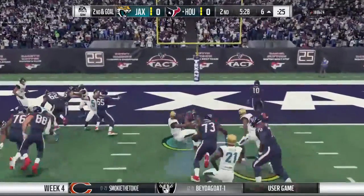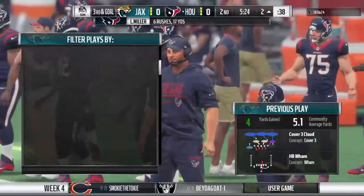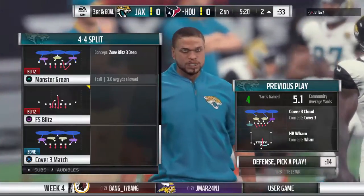And they'll give Miller another crack. And able to push his way forward here for a good little gain. Give him right around 4 on the carry. We'll see if they want to keep pounding here on 3rd and goal.